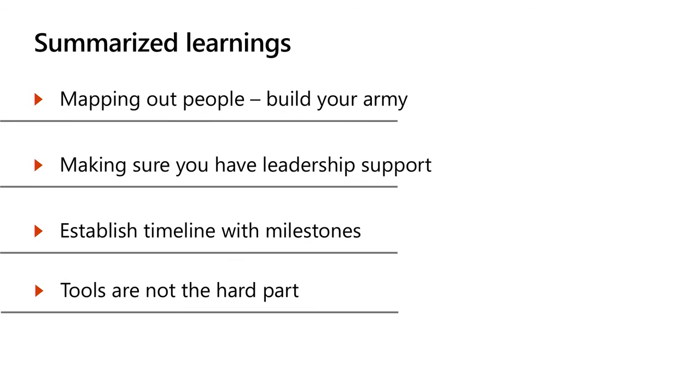So the summarized learnings, the top one I think is the most important, is mapping out your people. I like to think of it as building an army. This is where you walk through all those categories of your teammates to figure out who are going to be your allies, where you're going to have your problem points, and what you need to do to get those people prepared. Make sure you have leadership support. Again, I can't stress that enough. If you don't have leadership support, then it's going to be really hard to get those people to dedicate resources.